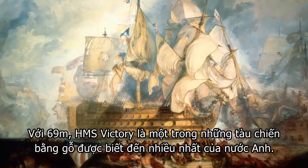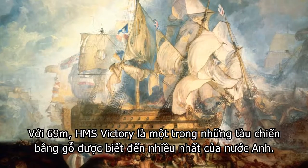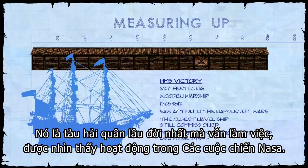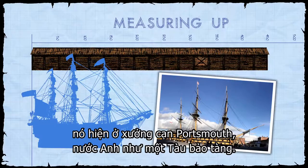At 227 feet, the HMS Victory is one of England's most well-known wooden warships. It is the oldest naval ship still commissioned, having seen action in the Napoleonic Wars. It is now dry-docked in Portsmouth, England, as a museum ship.